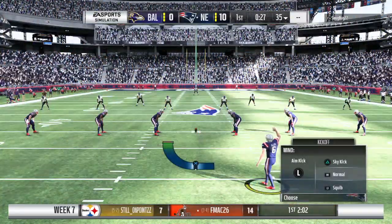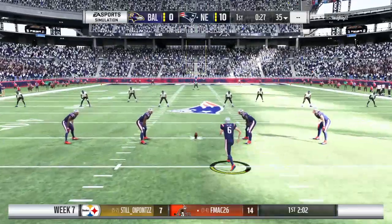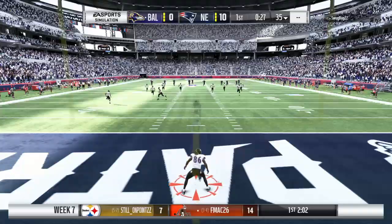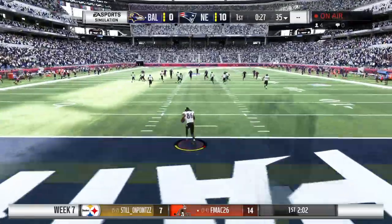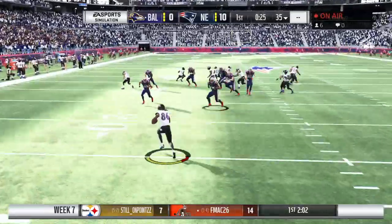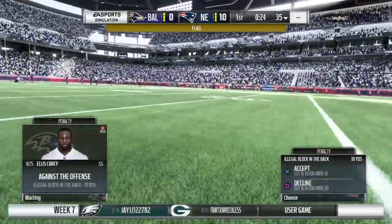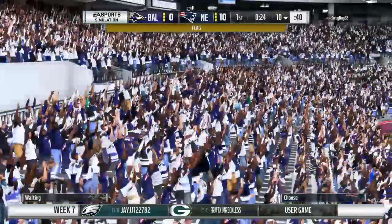So they put together a good little drive there, but ultimately stalling out in the red zone. Yeah, I know a lot of people look at it as a little bit of a negative. They didn't get 6 points out of it, right? Didn't get the touchdown. But that's actually okay. They got 3 points. It will give their defense a little bit of rest, let them settle down over there. So all in all, to me, that's a good drive.